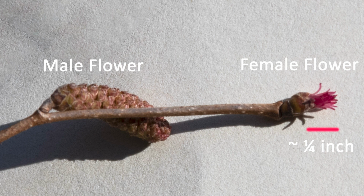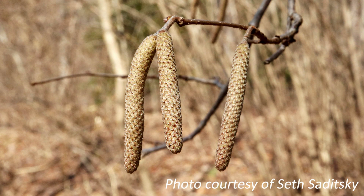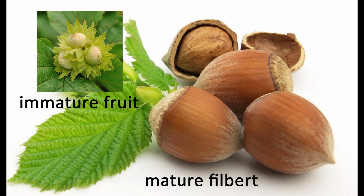fruit. But as always with indigenous plants, the more wildlife, the more the merrier. The striking yellow catkins, which are the male parts of the plant, develop in the fall, persist on the tree through the winter, and bloom in the spring at the same time as the female flowers. The catkins, upon flowering, produce the pollen necessary to fertilize the female flowers, which ensures the production of fruit, or in this case, the hazelnuts or filberts.